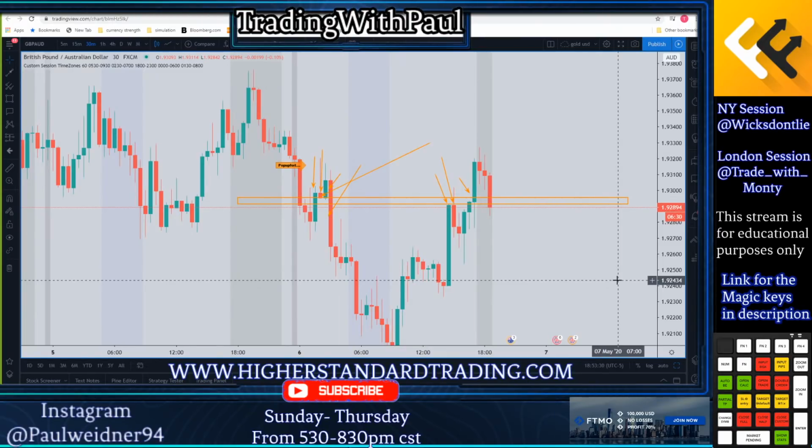I was also looking. Sorry. That's all right. All I was saying basically is if it can form support here, it's going to respect this, and keep in mind this is a 4-hour zone. So it needs to form a support here to continue going up to the next 4-hour zone, which is somewhere up here. I don't know.